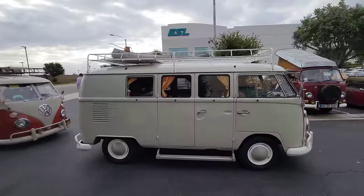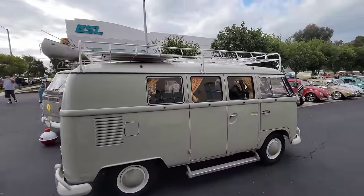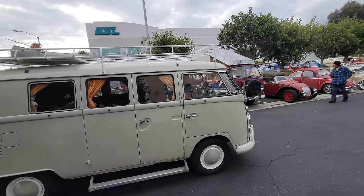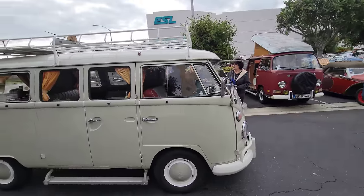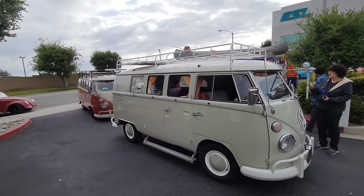Another tin top. Looks like a Caravelle, is it? I don't think it's a Westie. Or it's one of the other campers, but it's really cool. Personally, I like the tin top Westies, and a lot of guys like the pop top. I mean, the benefit of the pop top is you can stand up.